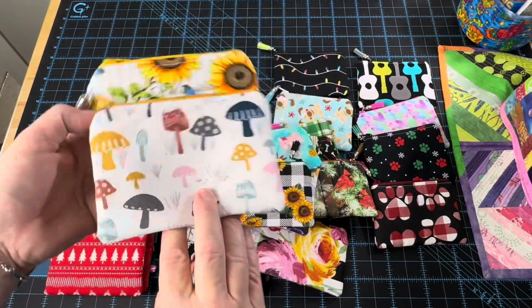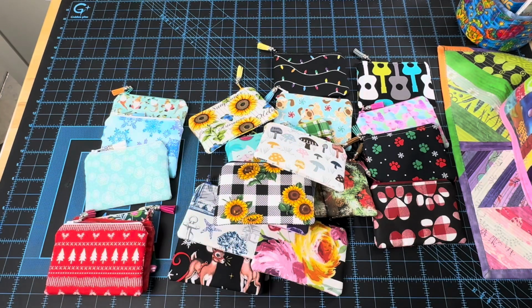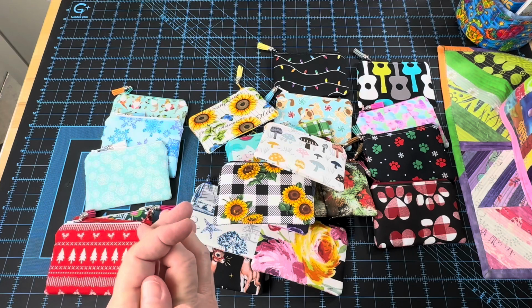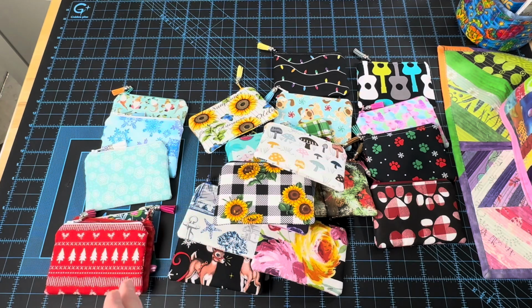My next big upload, I think the next thing I work on, it will be a while before it gets uploaded, will be the scrappy zipper pouches. I want to make some more of those. I have these fun little sayings. I think they're quilty sayings that were meant to be a big panel and you cut out all the little bits. I think they're supposed to be for labels or something.